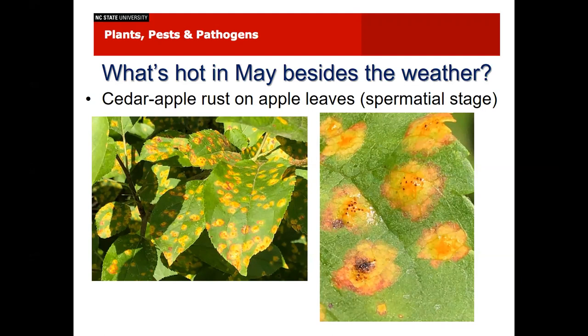That's the oozing of the spermatia, where the sexual phase of the fungus is occurring, and then it will grow down through the leaf and produce the aecia and aeciospores on the underside as we get into June. And those spores will again, of course, blow over to the juniper and complete the life cycle.